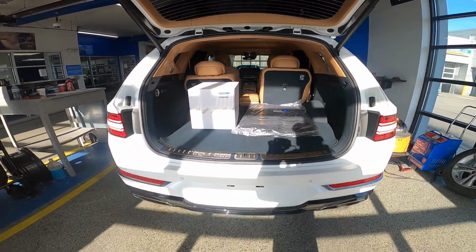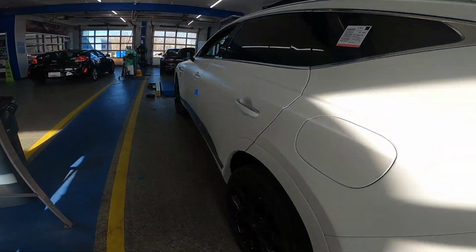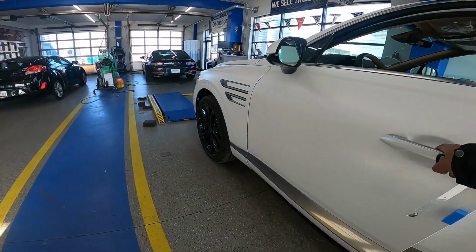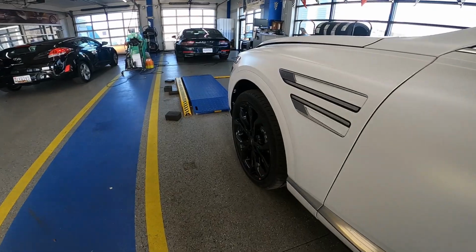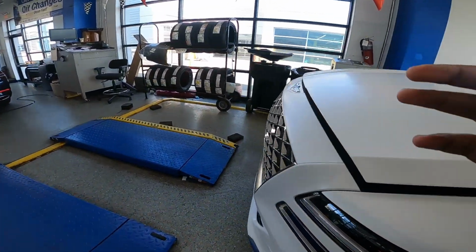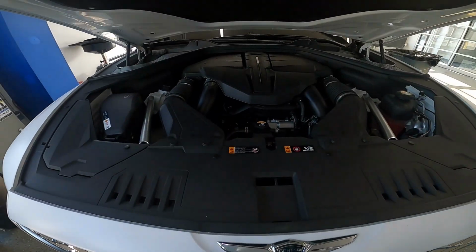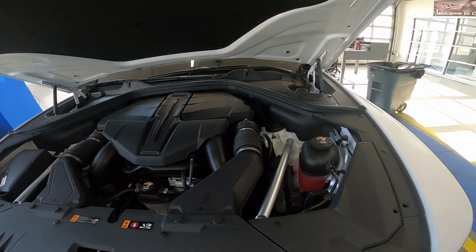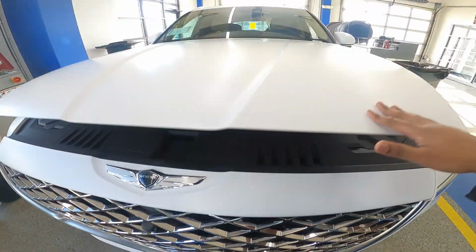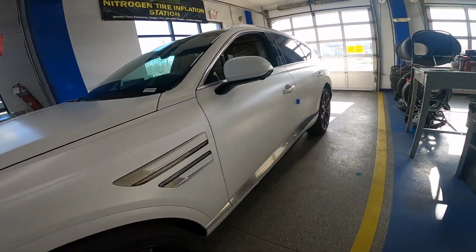This lovely dune interior right here. But let me show you under the hood, where you'll find a standard 3.5 liter twin turbo V6, mated to an 8-speed automatic. You get 18 in the city, 23 on the highway, and 20 combined. V6 twin turbo, 3.5 liters, 375 horses and 391 pound-feet of torque.